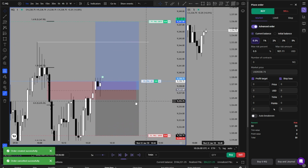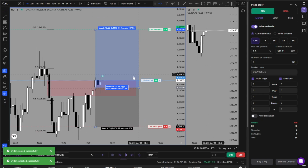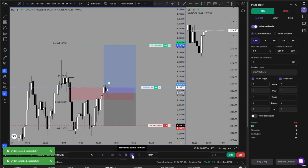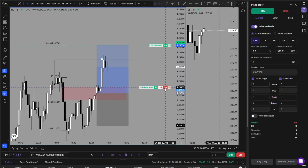And this is a good position now as well. This volume imbalance and fair value gap respected, as well as this inversion. So we're gonna just immediately draw, I bet you. Break even time.